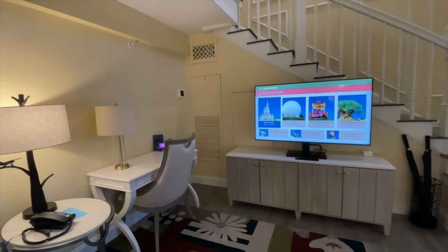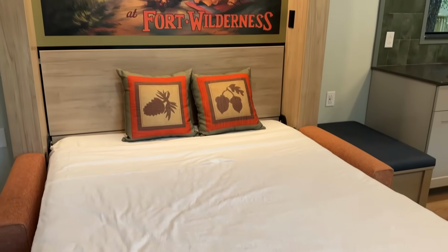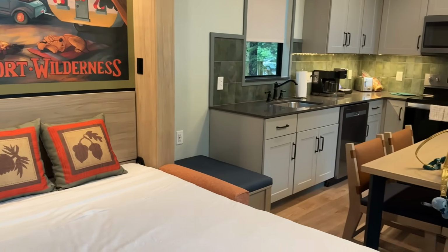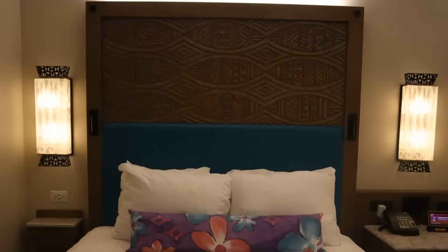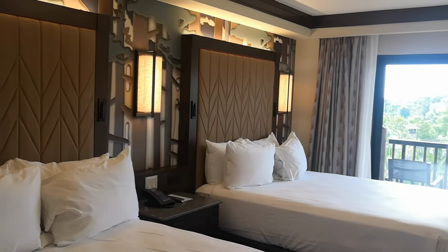So why is it that Disney's deluxe resorts are considered to be top tier? Well, each of the deluxe hotels feature highly themed resort grounds and guest rooms with tons of attention to detail. Just to give you a few quick examples, you could stay in a Moana themed room at Polynesian Village, or a woodland creature centric room at Wilderness Lodge.